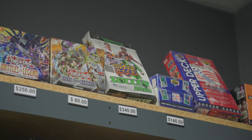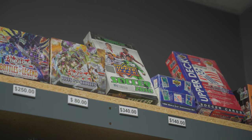So we're looking at some wax too, because the cool thing about Burbank is they have everything. So there's some old school product in here. So 2010 Upper Deck Soccer. That box has like Tobin Heath rookies. There's a bunch of different U.S. Women's National Team cards in there. I think it's the year before Alex Morgan, but I ripped a ton of that back in the day. There were hot boxes and different stuff, so it's a cool product.